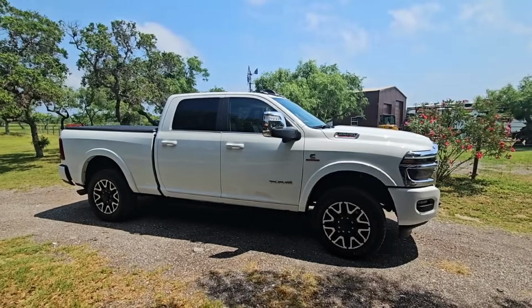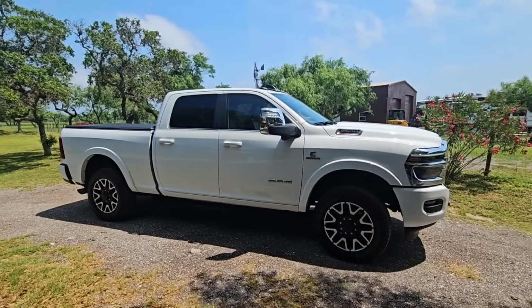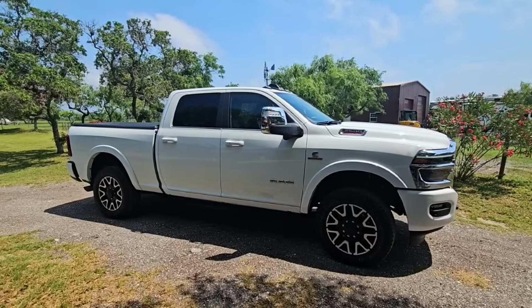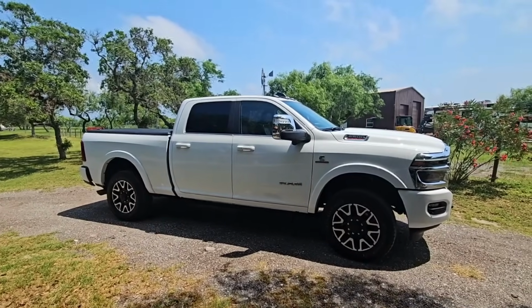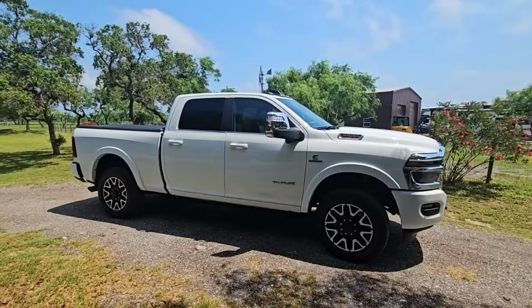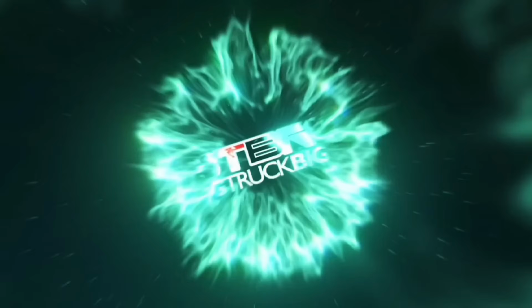In front of me, you're looking at the new 2025 Ram 2500 pickup truck with the Cummins diesel engine. We're going to talk about this. We're going to see what's new about it, what's special about it, and if this is a truck that should be on your radar if you're looking for a 3/4 ton heavy-duty truck. Hang tight, I'll be right back.